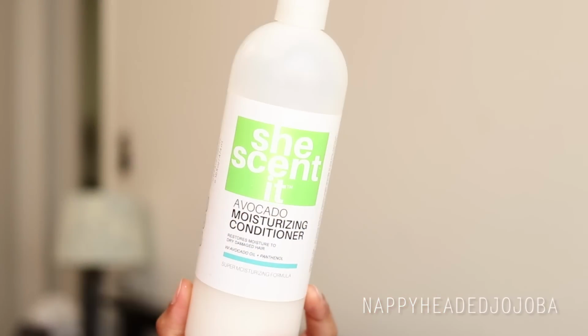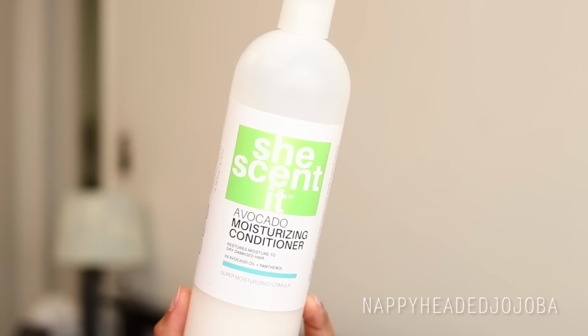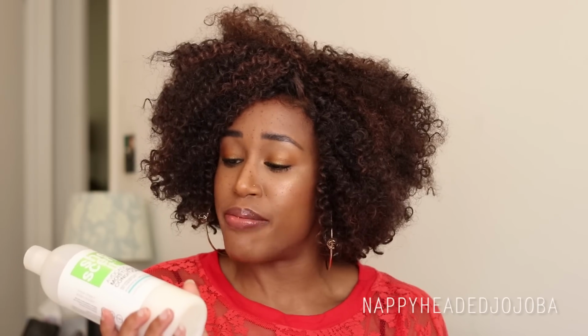The last product that I will go over today is this She Scented Avocado Moisturizing Conditioner. This is meant to be your typical instant conditioner. Leave on for 5 minutes, or for hair that is very dry, leave on for up to 30 minutes. Rinse with warm water. So I guess you could use it as a deep conditioner if you like, which is true about any conditioner really. But me being me, I don't use it that way, and I actually have never even tried it that way at all. I have exclusively been using this as a moisturizer.